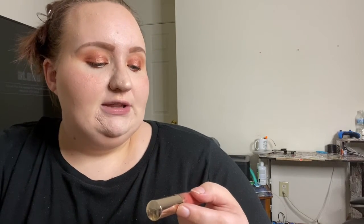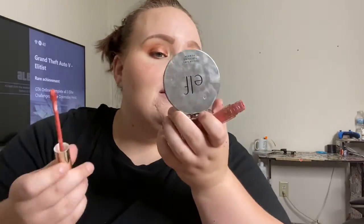All right, and last is lips. We are going to be doing the Colourpop Ultra Satin Lip. This is from the Dream Street collection with Kathleen Lights. This is the shade Dreamy. This used to be one of my go-tos. I just don't use liquid lips much anymore, and I feel like a lot of people are straying away from them these days.